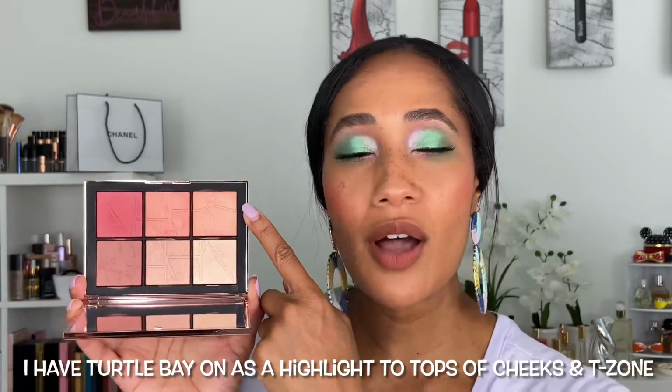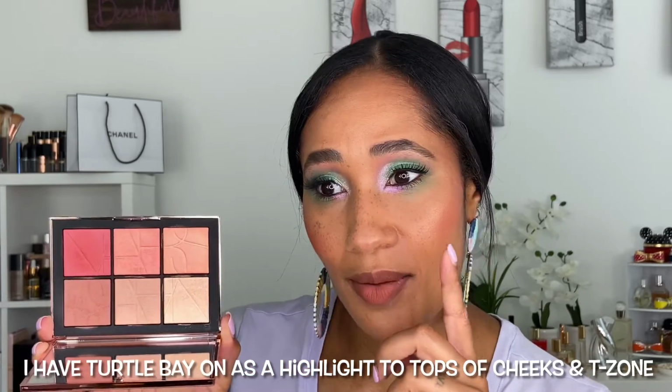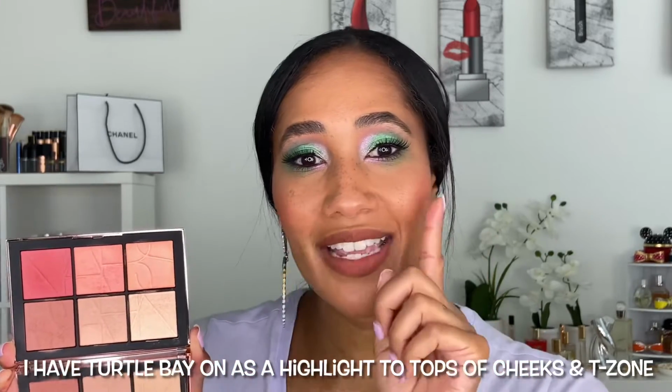I have Orgasm right here on my cheeks. And then I took this shade Montezuma and I topped the apples of my cheeks with it, which I think this shade is so pretty. So for me, Montezuma I'll use as a cheek topper like I have here, or I would use this shade as a highlight. And then of course for me, Turtle Bay and Naples, these are highlight shades for me. And I do think these are intended highlight shades.